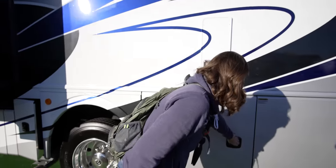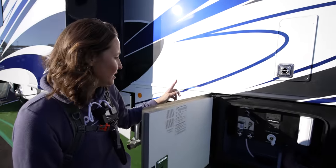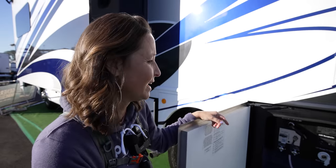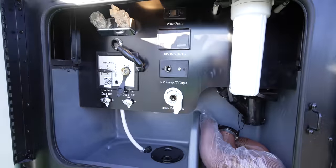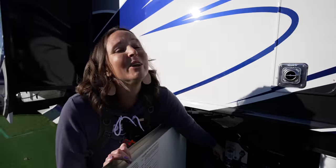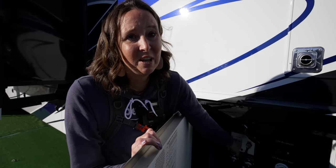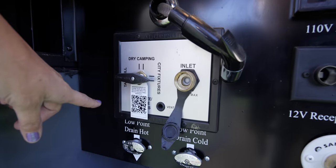So over on this side, you have got all of your hookups. So your water hookup, and then of course your sewer hookup. So it's all right here. And you've got the built-in water filter system on here as well, which is definitely a nice option to have. And then the nice thing that I see that they've put here, because it can be confusing when you're a new RVer and you're first starting out how you should have your switches turned, but they've got where if you're filling your tank, you've got it turned to here.